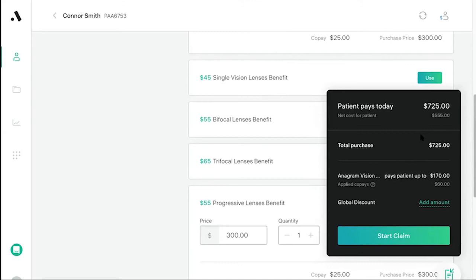So this brings us back to our assignment of benefit feature for VSP and Cigna only. If you are out of network with that plan, you can allow that $170 to be paid directly back to you at the office, and the patient would only pay the $555 today before they leave. On the flip side, for IMED, Davis, Superior, Spectera, that check still has to go to the patient. So in that circumstance, they'll pay you the full amount, the $725 upfront, and the $170 will be written to the patient and receipt and get sent to them within 3 to 4 weeks.